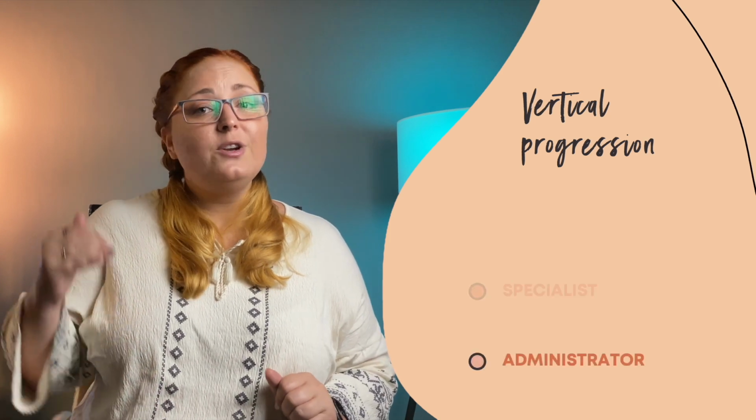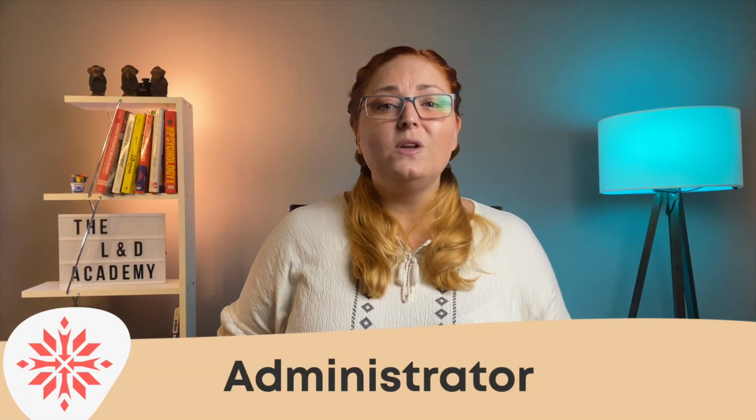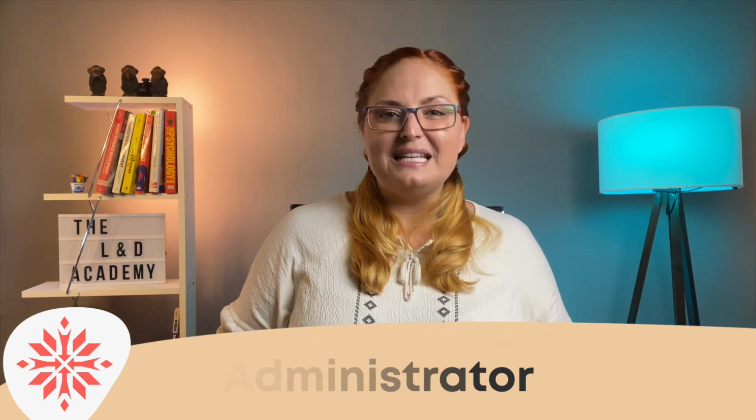Let's begin with the vertical progression. In L&D, there are 3 main roles: administrator, specialist, and a manager or director. Most newcomers to the field start out at the administrator level. This role is mostly dedicated to supporting the activities of the L&D specialist.